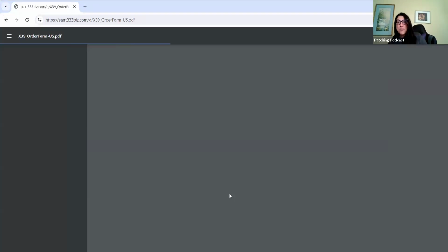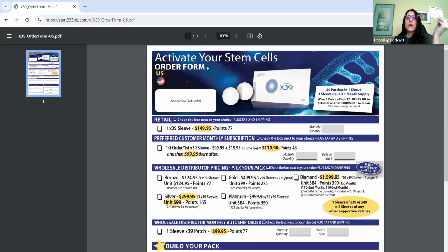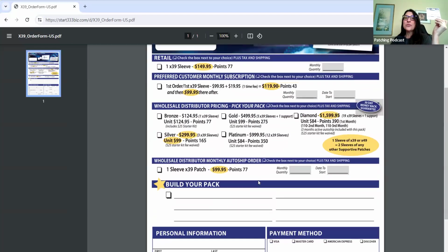Your order form price list, we just talked about the smaller one. Now you see it bigger. $149 retail, $119 to be a preferred customer. We like wholesale pack and auto ship. $299 for 3x39s, $499 for the gold, double the inventory. Platinum and diamond are for big business builders that need a lot of inventory or want to move a big business. Remember the yellow football: 1x39, 1x49 equals 2 of any sleeves. Always 1x39 the following month to keep your stem cells activated. And you build your pack right here.